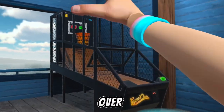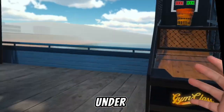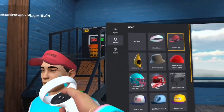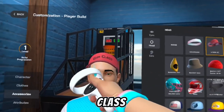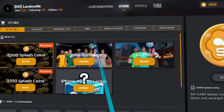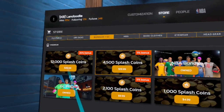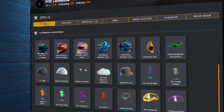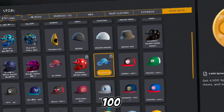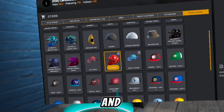If you get over 50 on your score under a minute, you get this visor. And it's the Gym Class visor, it says Gym Class on it, right? And you get another visor if you get over 100, and it's in the store. You can get it by getting over 100 arcade points.